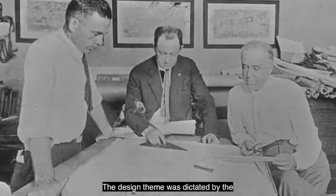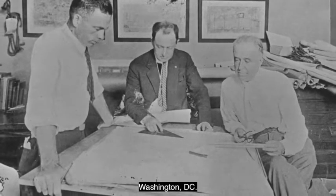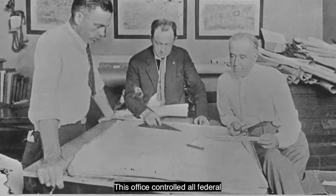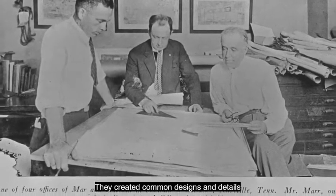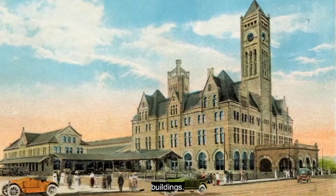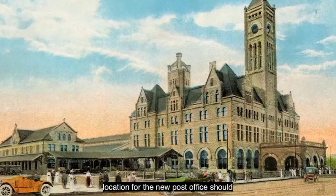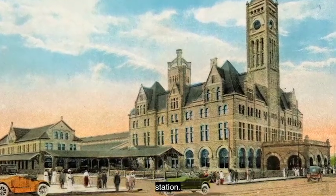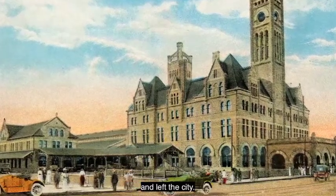The design theme was dictated by the Office of the Supervising Architect in Washington, D.C. This office controlled all federal construction projects. They created common designs and details that were incorporated into all federal buildings. The Treasury Department decided that the location for the new post office should be in the land adjacent to the railroad station. This was, after all, how the mail entered and left the city.